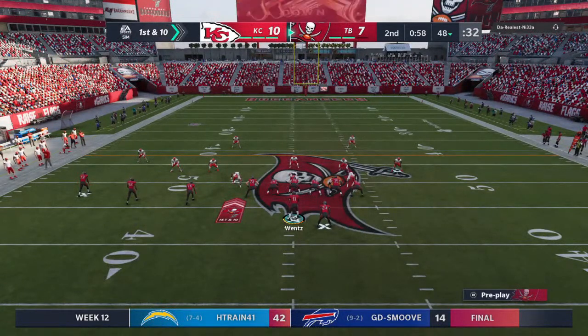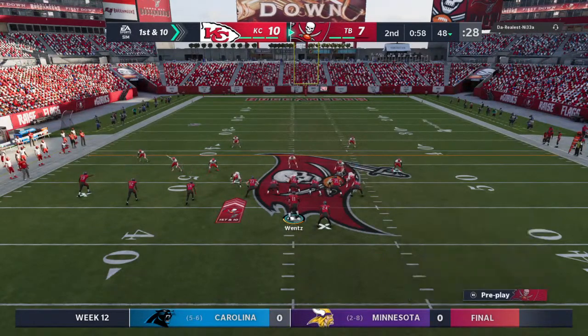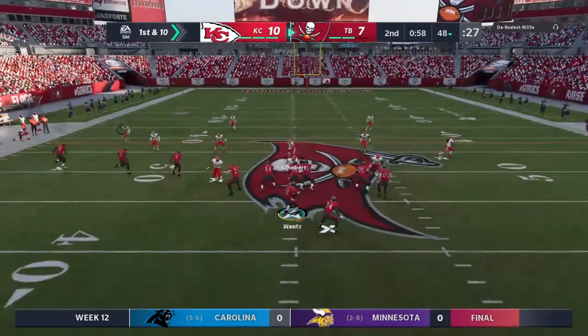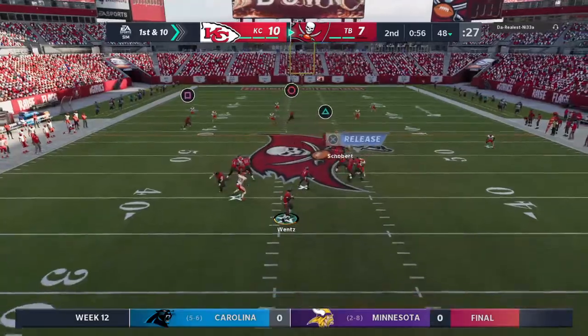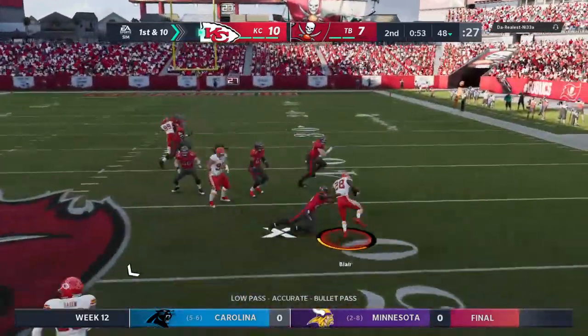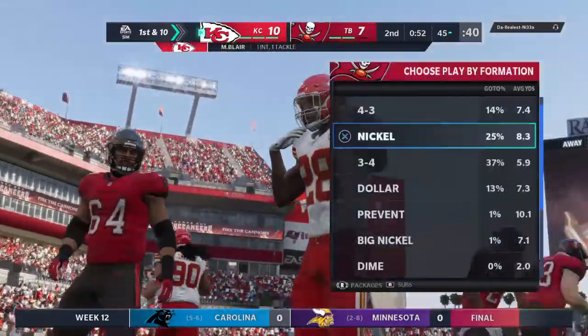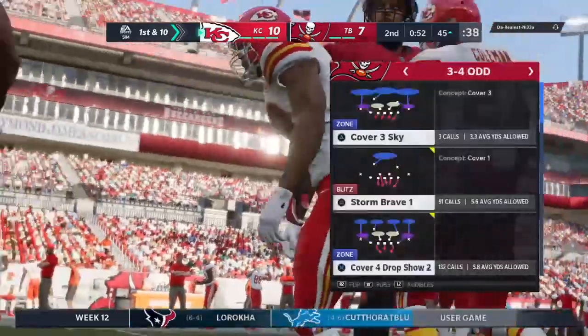Hey, number 28, Mike, he's coming. Check in. Target. Wentz. On Wentz is intercepted yet again. Picked off near the 44. And he returns it into enemy territory down to the 45-yard line. Take over 1st and 10.